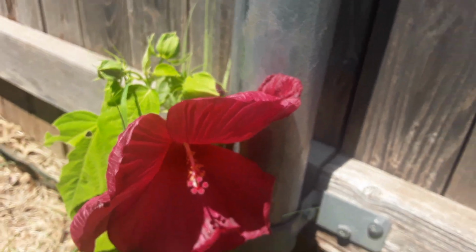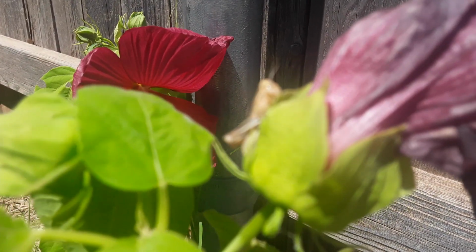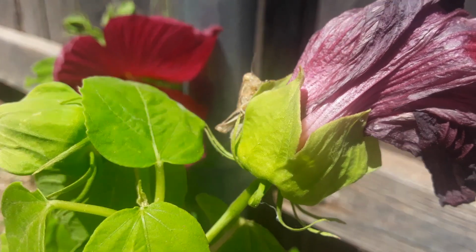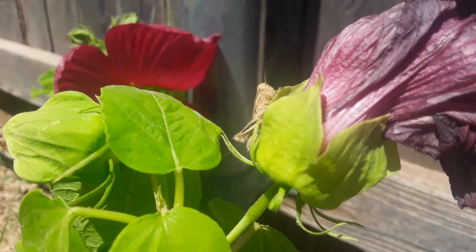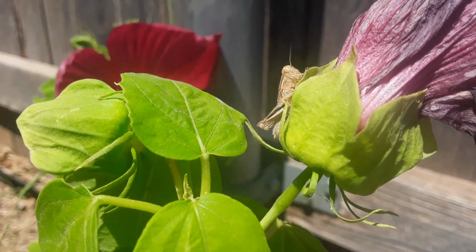Here we are with hibiscus, and today a friend of mine, the grasshopper, is here. That's right, I enjoy the simple things in life, and today I have a beautiful grasshopper joining me with this amazing hibiscus plant. Let's talk a little bit about hibiscus.